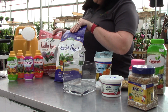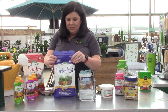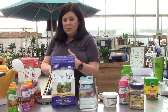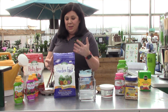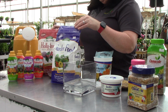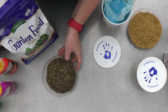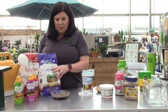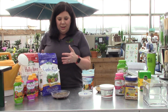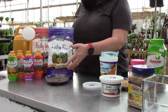So Espoma is one of our strong brands that does organic fertilizer. And that basically means that this is just derived from plant material, animal byproducts, minerals in nature. It's not made in a lab or in a factory. So organic fertilizer tends to have lower concentrations of the nutrients, and this is a good example of what one of the granulars looks like. I like to use these organic granules on my outdoor plants out in the garden, especially my established plants, not anything I've just planted, but I'm going to use this on my shrubs that are already in the ground.